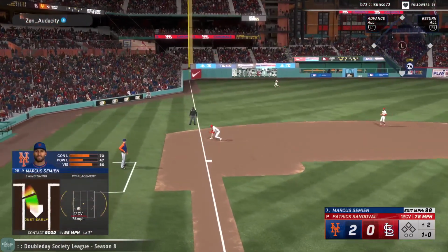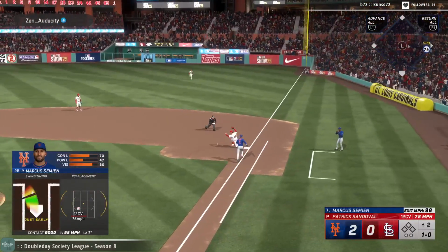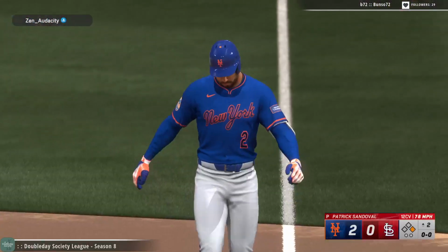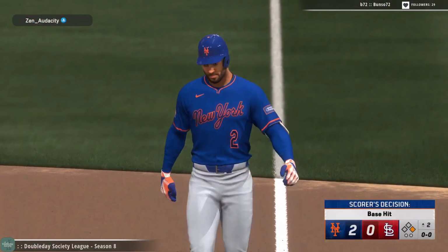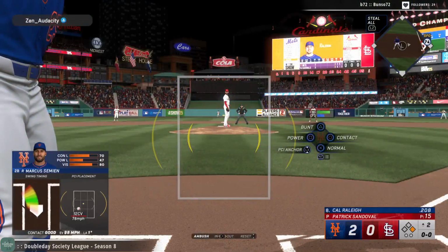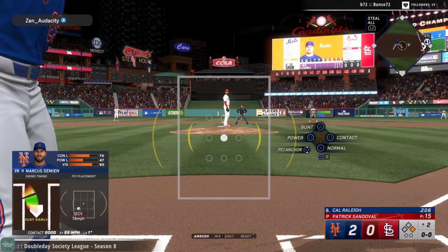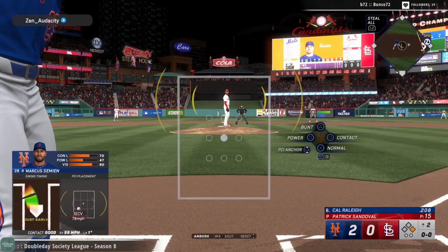Oh, what a stop. The throw, and he can't come up with it. He was all over that one. That's one of those you classify as just too hot to handle. Hit it on the screws, and it couldn't be fielded cleanly, but you can't really blame the defense in that case.